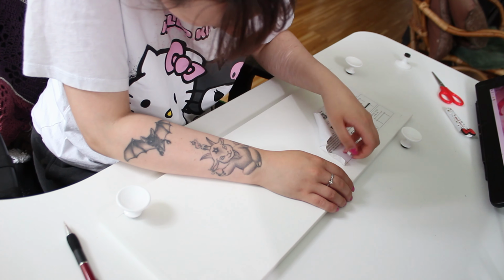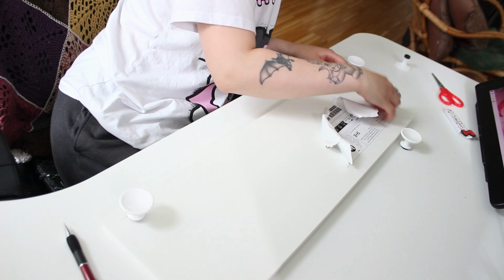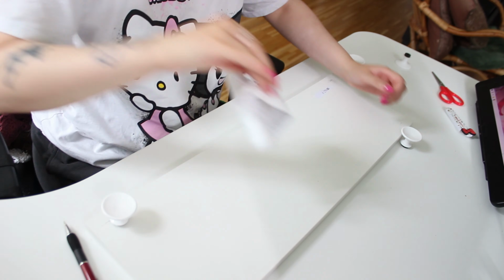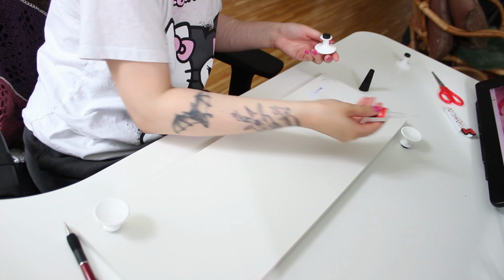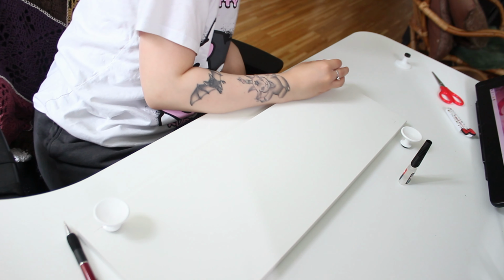Next, I am going to be making a monitor stand for my computer desk. I have been wanting one for a while so I can get my keyboard out of the way and free up more working space, but I find it hard to find one I like, so I bought this cheap shelf at IKEA and I'm going to be adding some even cheaper cupboard doorknobs.